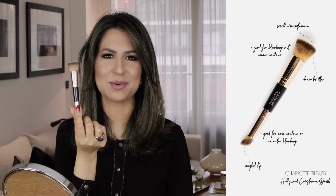But as a first point, this one's really good. Or if you want your contour to be more prominent, then you can definitely go ahead and just blend with this using circular motions, like you would with the Zoeva brush.